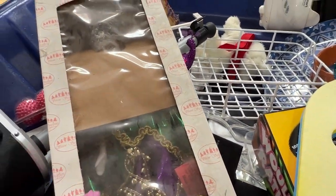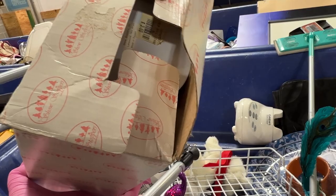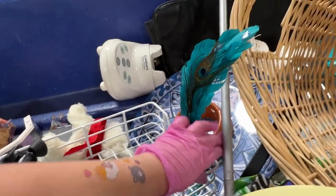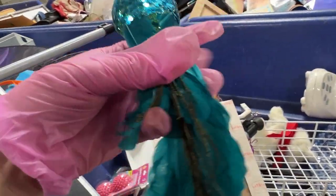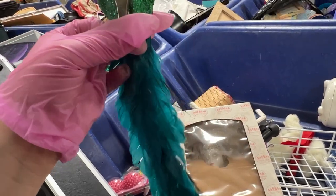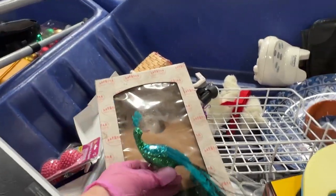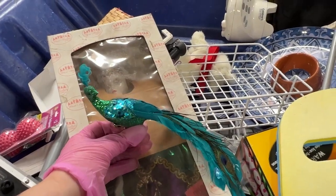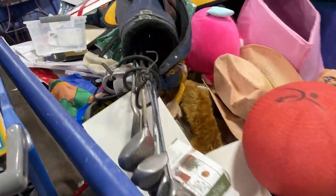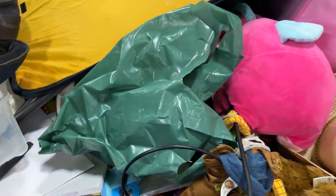Music doll. It was only $2. This peacock feather thing. Oh, this is cute. This little peacock. I don't really care for the beads on the tail, but it's still cool to see. I'm not going to get it. All right, I put this golf disc set here. It sold for, I don't know, I just looked it up. It was $25 or $30. $17, I think that's what it was.